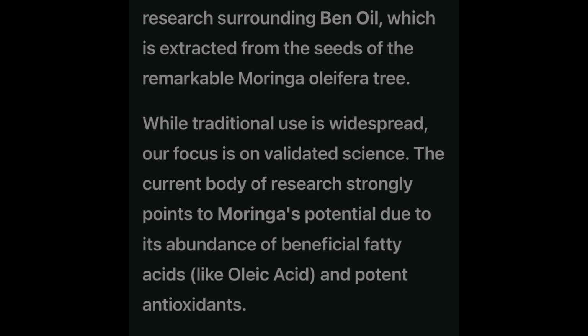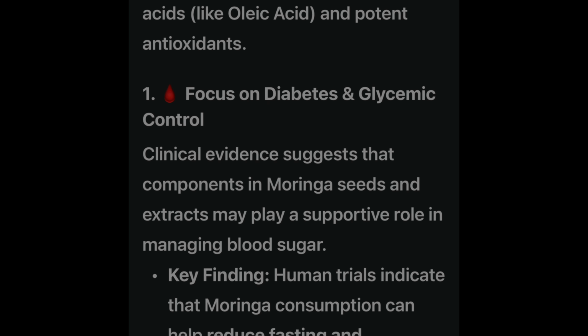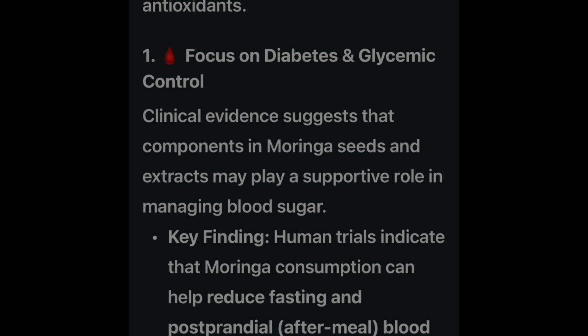While traditional use is widespread, our focus is on validated science. The current body of research strongly points to moringa's potential due to its abundance of beneficial fatty acids like oleic acid and potent antioxidants. 1. Focus on diabetes and glycemic control.